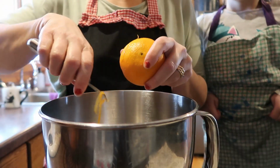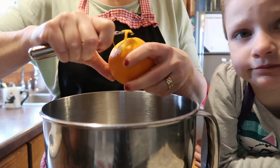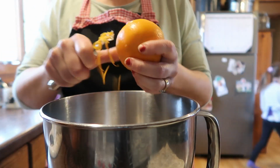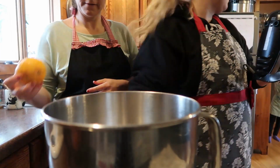Meanwhile, Maria here, you can see she's bouncing back and forth between Emily and me. Basically, I think she's trying to follow the camera. But I'm getting started on the cranberry bread, and so I have to zest 1 orange. And then we move out of each other's way as we're trying to get things done.